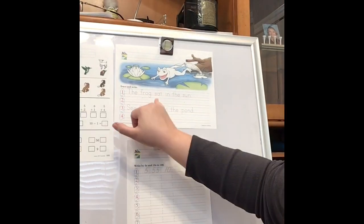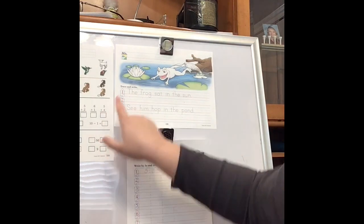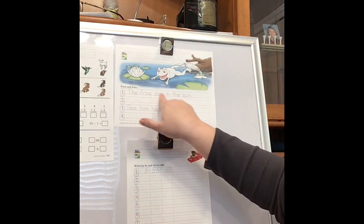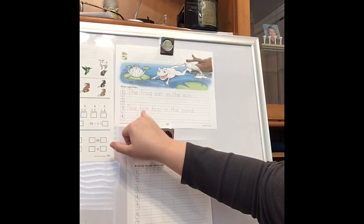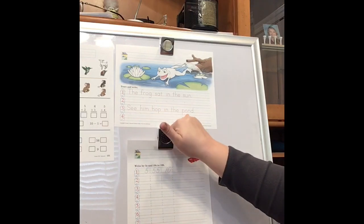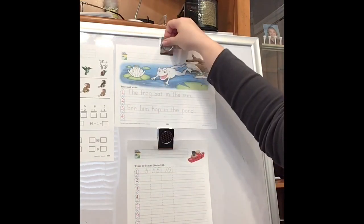So let's look at this one right here. On your handwriting on page 193, it says on house 1, the frog sat in the sun, period. So you're going to trace it and you're going to write it on house 2. On house 3, it says see him hop in the pond, period. You're going to trace that and you're going to write it on house 4. So let's flip it over to the back.